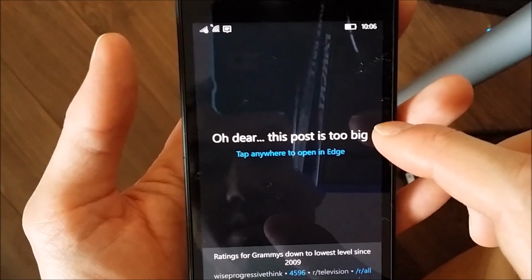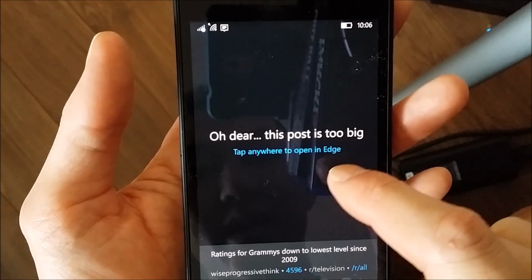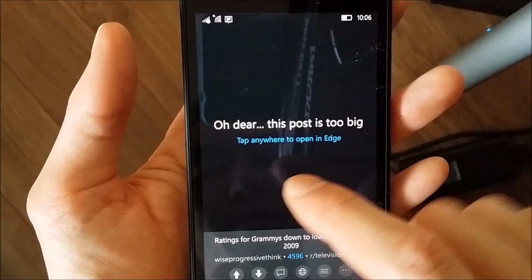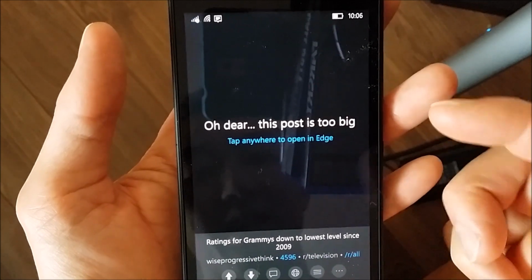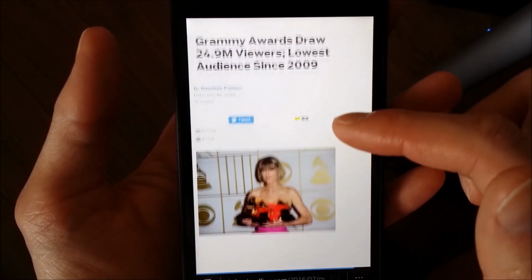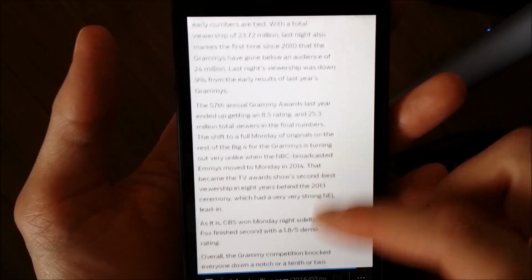Oops, this post is too big. Open in Edge. So tap anywhere to open Edge, your Microsoft web page, the Internet Explorer. So if you think you need to open it there, you can go there. I like that it can do that. So it does open up Internet Explorer and it brings you right to that page. But the thing is, you wouldn't be able to find this article unless you knew about it.